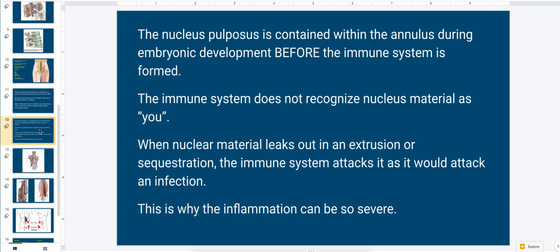Another interesting thing about this, I'm going to get into some medical stuff here, is that during your embryological development, as you're developing in utero, the nucleus is contained within the annulus before your immune system forms. And so that immune system has never encountered the nuclear material. It doesn't recognize it as you. When that nuclear material leaks out in a disc extrusion or a sequestration, which is a more severe form of that, the immune system attacks it as though it were a foreign invader. It treats it like an infection, and that is why the inflammation can be so severe.